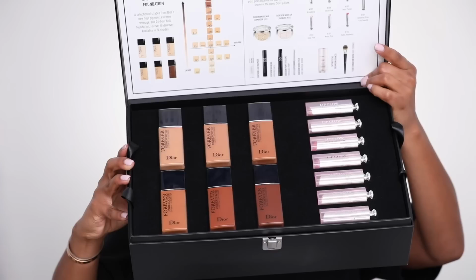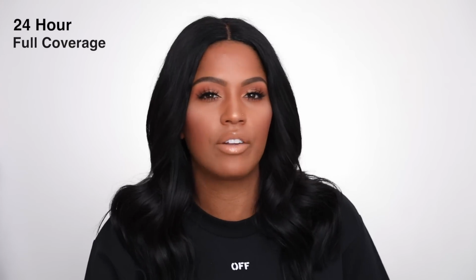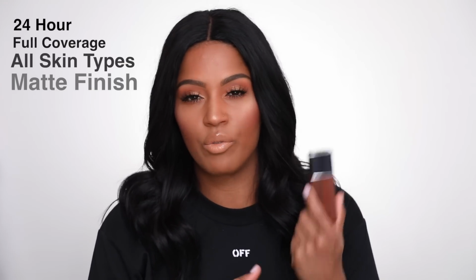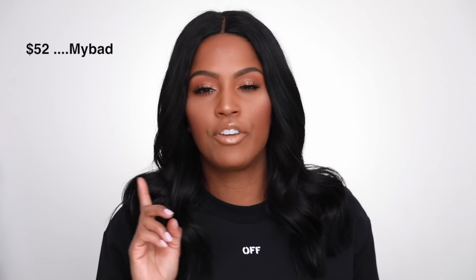You could see it. So this foundation is described as a 24-hour wear full coverage foundation for all skin types. This is going to give you a matte finish and it retails for $55. Oh wait, it retails for $52. I don't know why, well, with tax it'll be about 55, whatever. Just looking at the mailer, this is progress for Dior, but it's still not good enough.